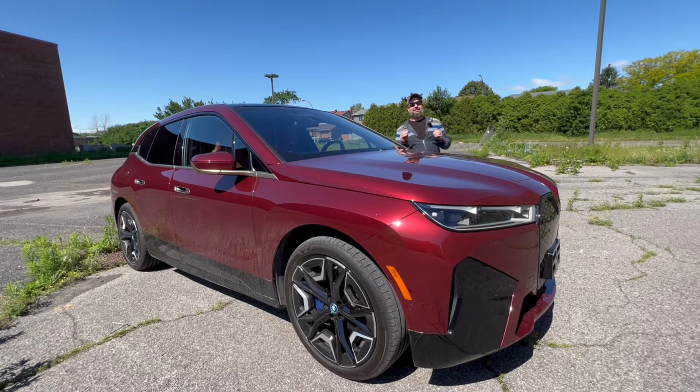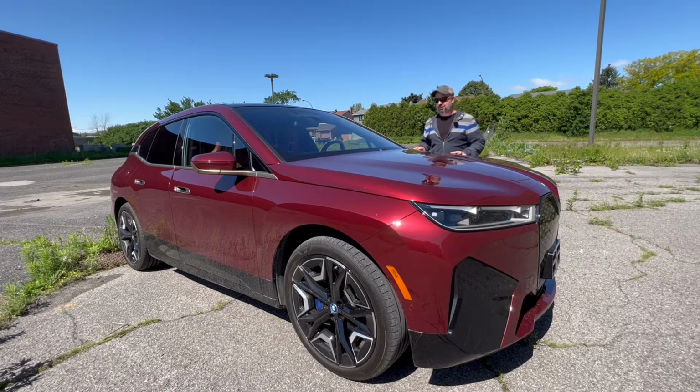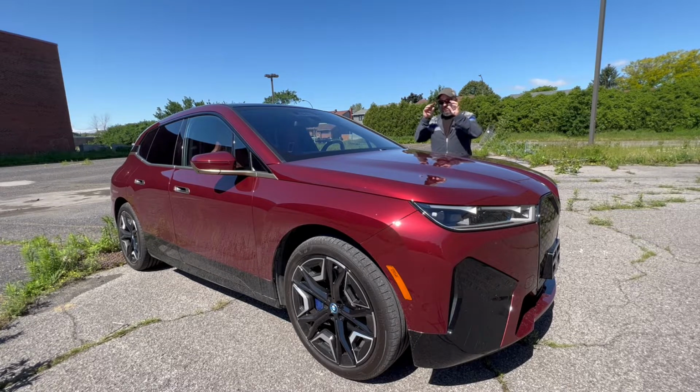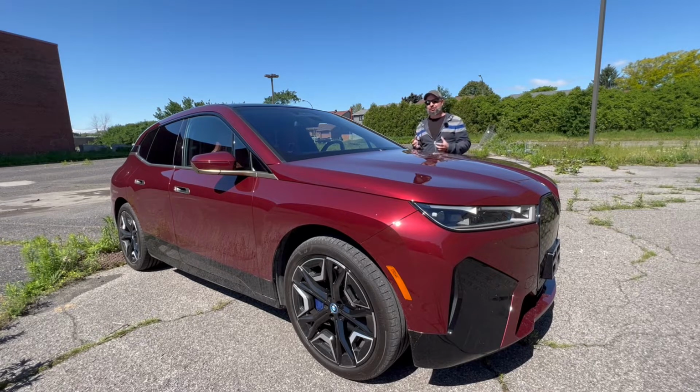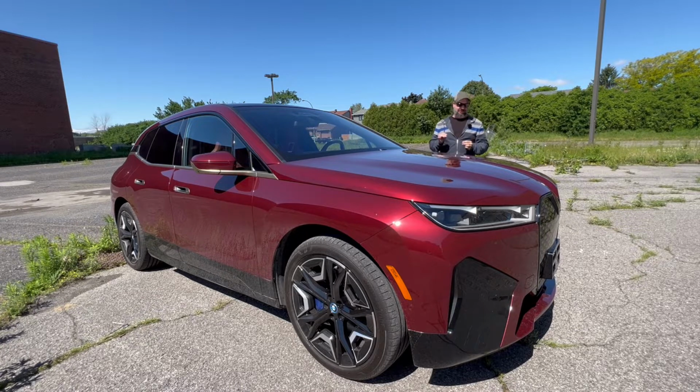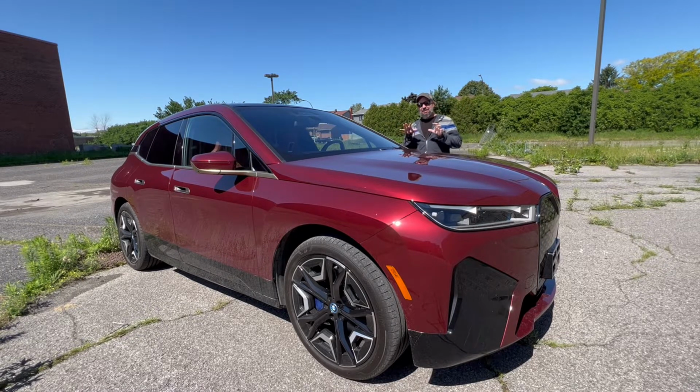Let me begin this video review of this 2022 BMW iX by saying that it is exceptional, extraordinary, fantastic, and it isn't exactly redefining my expectations and hopes for the future where electric vehicles are concerned, but it's damn near close to that. However, when I first came into visual contact with this specific press unit, the following scenario kind of popped into my head.